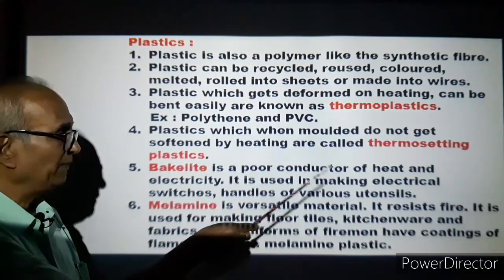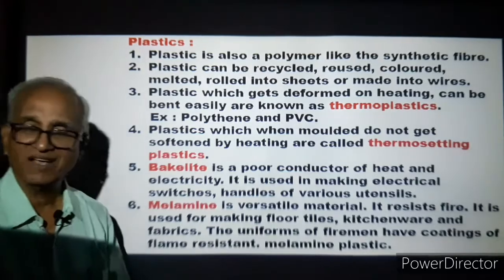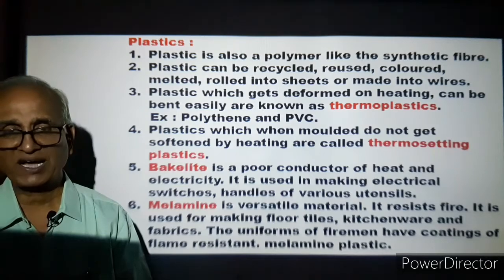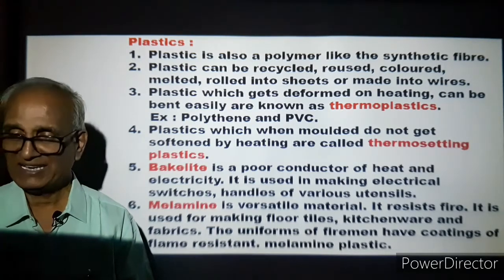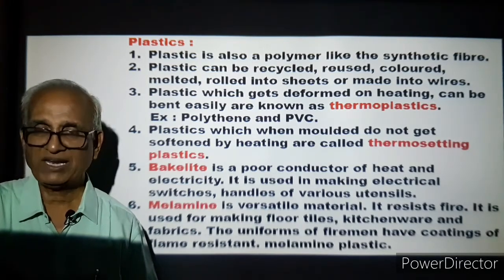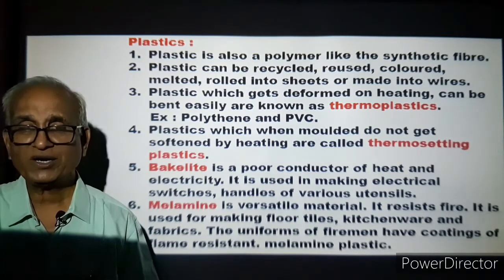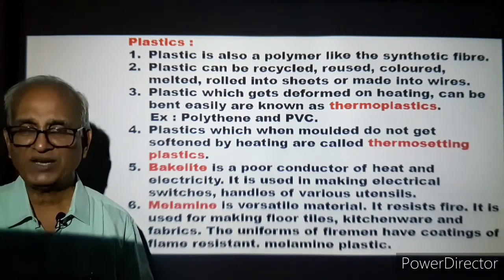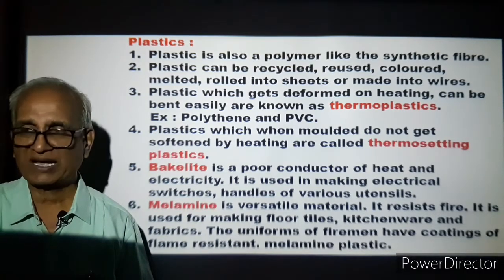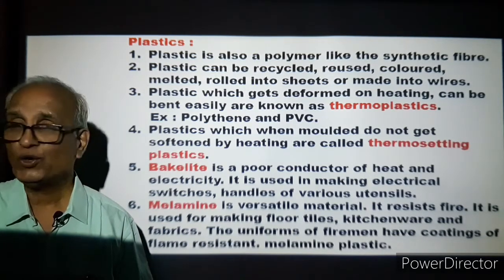It is used in making electrical switches, handles of various utensils. You have a cooker. You have seen the handle of the cooker, the lid handle. It is made of bakelite. It will be black or brown or any color. It will be very hard. It won't break and heat won't travel to your hand. Poor conductor of heat. The cooker may be very hot, but you can handle the cooker with the help of the bakelite handle. You won't get the heat at all.